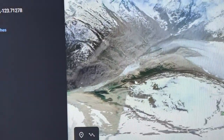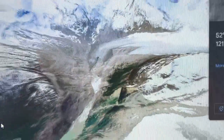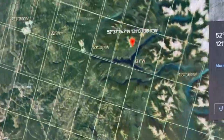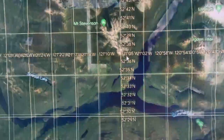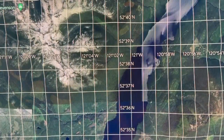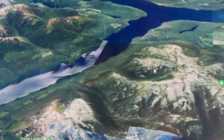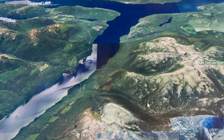Let's pop up to Quesnel Lake where we have an obvious fire. So we have a substantial fire in this region here. I find this circular feature fascinating. Let's continue.